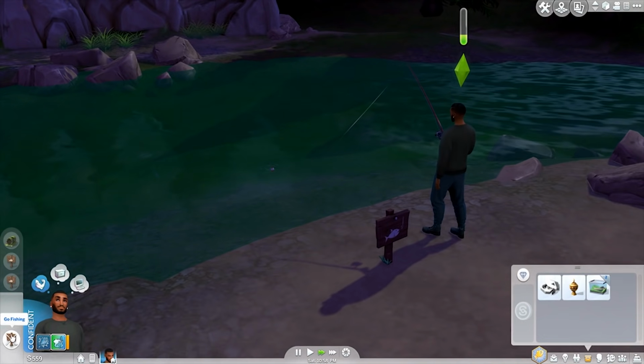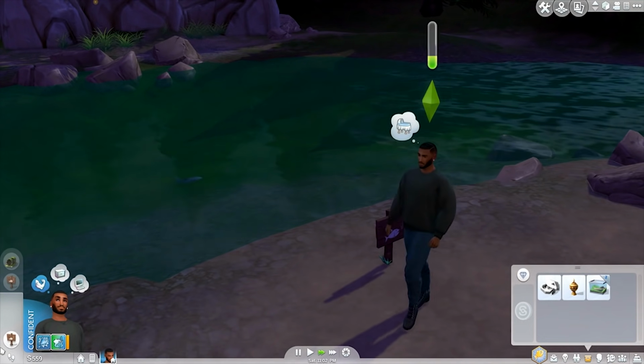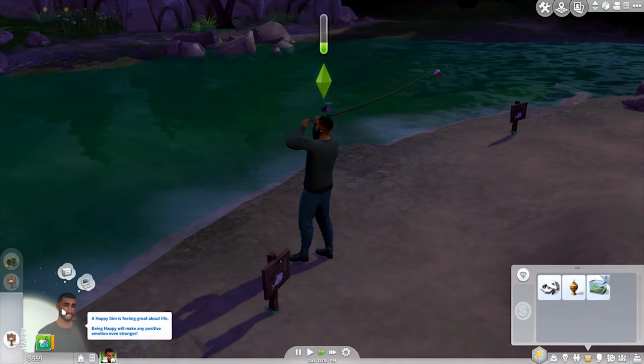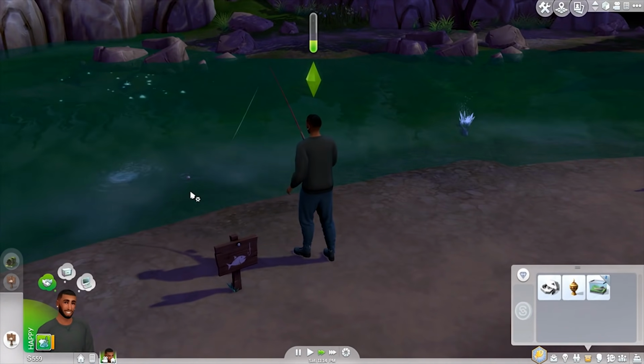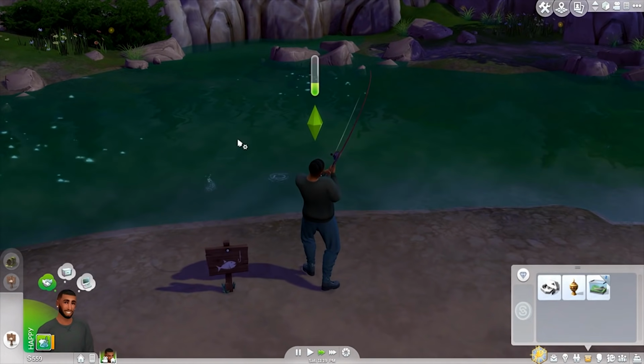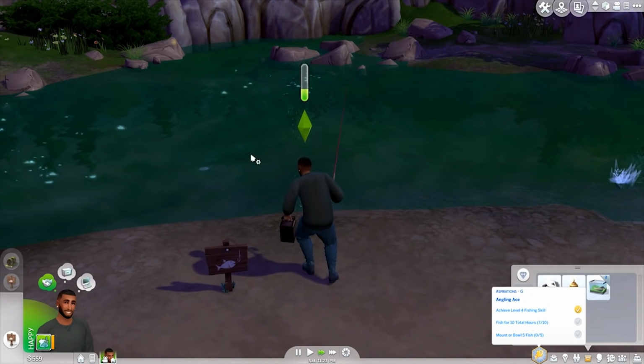Okay, we caught a fish here. Go to the next one, Derrick. Come on. Keep going, baby. We're going to get this money. We're going to get a whole bunch of stuff. I need a faster fishing mod. This should not take this long.